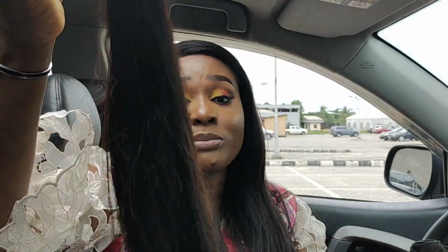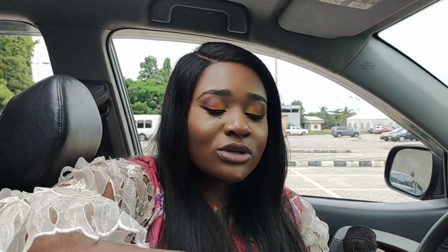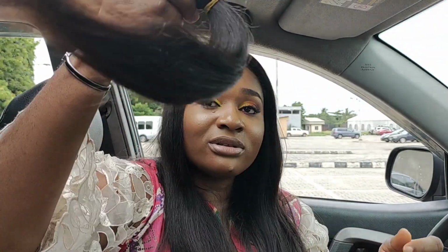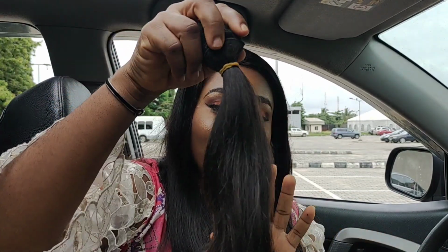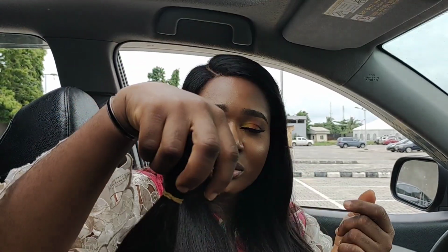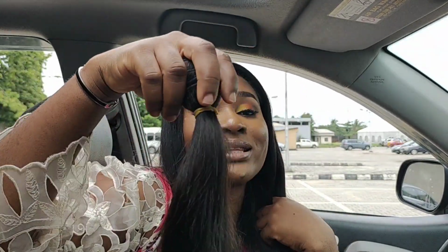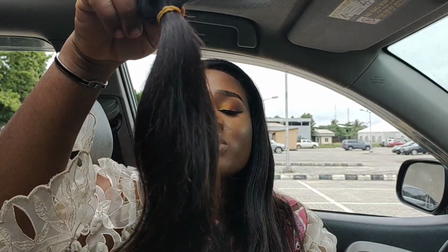You just have to tell them you want blonde hair and they'll give you the blonde hair you want. While for China, of course, you will see all colors of hair. The 1B color, like this, is the most common color. You could also see blondes, that's the 613 hair. You could also see wine, green, yellow, orange. So when it comes to buying hair from China, there's so much variety when you want to buy hair from China.